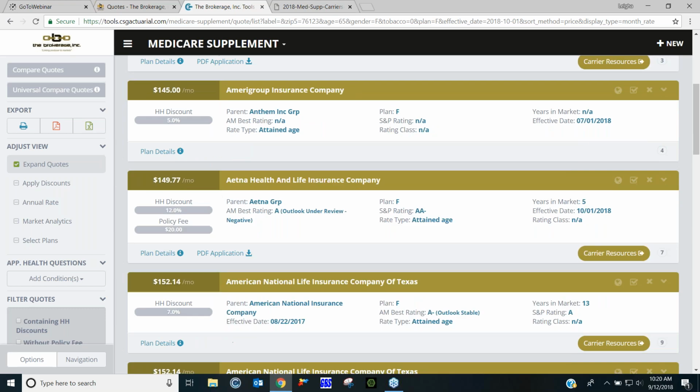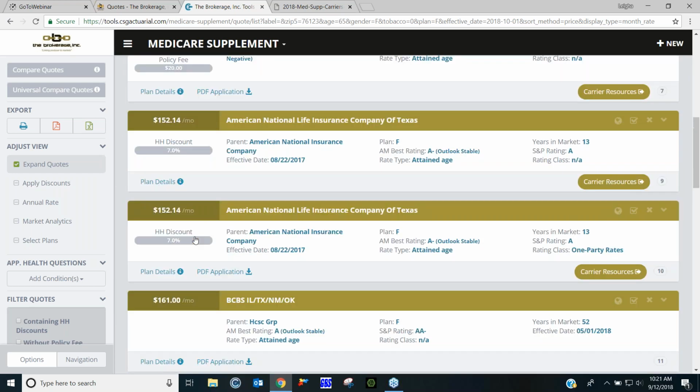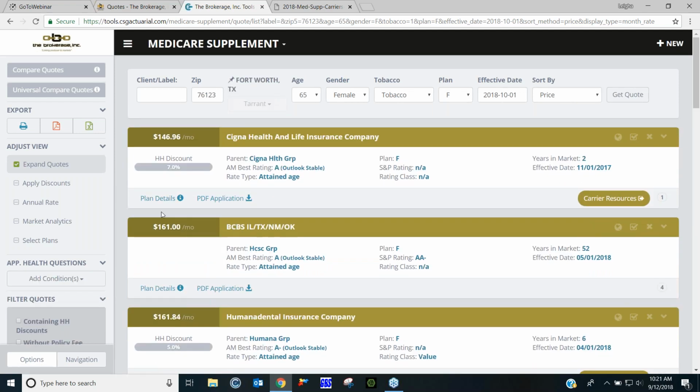One of the other things, let's go down and look at Blue Cross Blue Shield again. I want you to look at the price of 161. This price would be the same whether they were a smoker or a non-smoker, or sometimes the apps will say preferred or standard. So let's go ahead and change this non-tobacco to tobacco. And we can see that Blue Cross Blue Shield becomes more competitive because they offer the same rate whether they're a smoker or a non-smoker. So that's a nice little niche for them. If your client is a smoker, they might think about Blue Cross Blue Shield so they can get the lower rates.